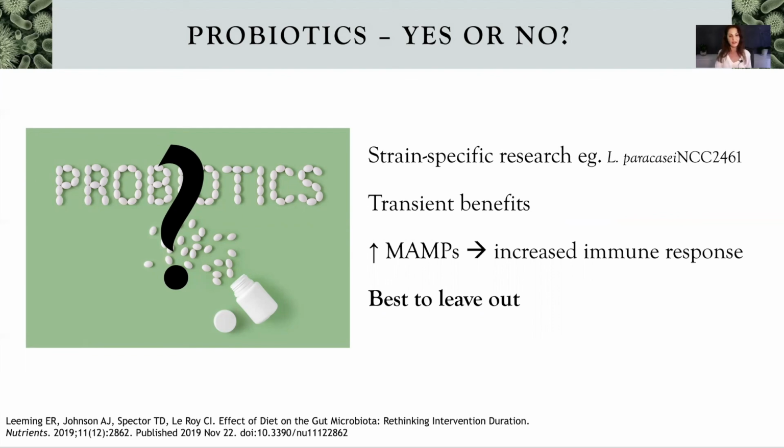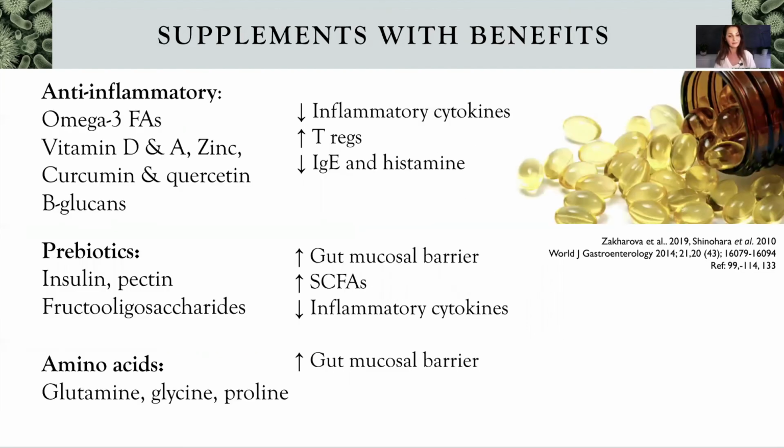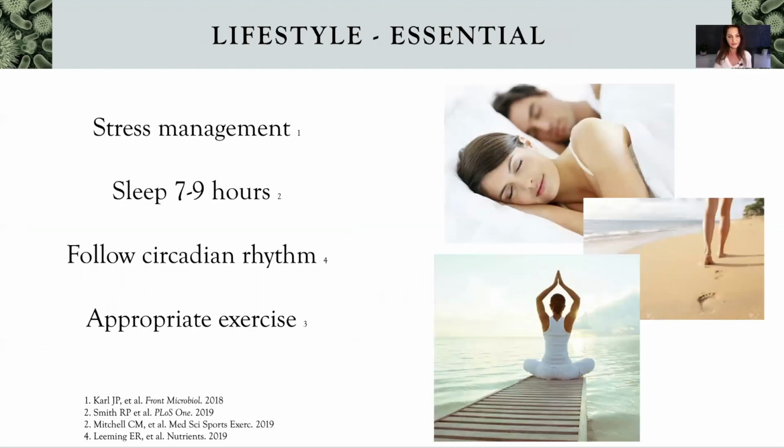And there's also the concern that probiotics contain molecular patterns that can initiate an immune response, and we don't want to do that if an individual has a disordered immune activity. So I think it's best to leave them out in our setting unless you have a really good understanding of how and when to implement them. But these are some supplements that you can recommend. Lots of benefits here. Just make sure that they don't have any additives, because most will have additives that can potentially contribute to dysbiosis. And also check that the doses are therapeutic, because you really do want them to be effective. And lifestyle changes are essential because overactivity of the HPA axis can override the benefits of diet and supplements.